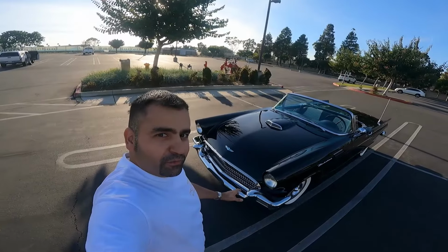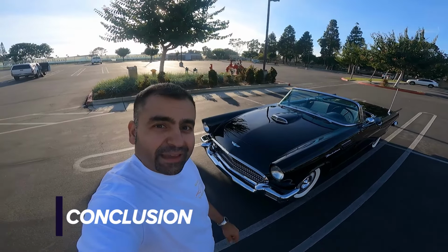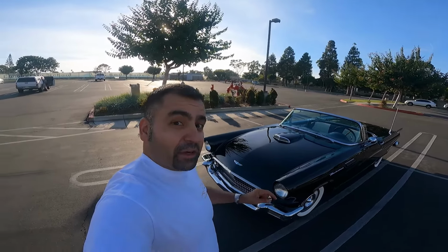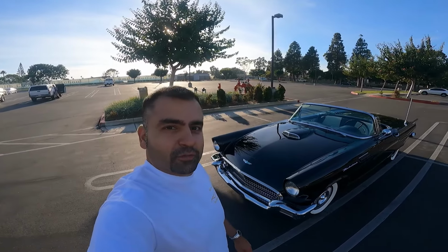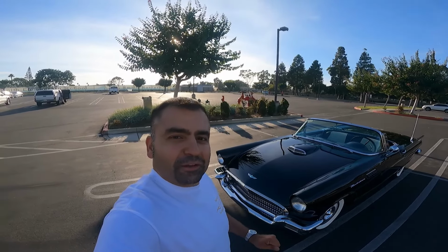All right, guys, thank you so much for watching this episode of Rad Rides covering this beautiful 1957 Ford Thunderbird. We really had fun covering this vehicle. They don't make cars like this anymore. This is truly an American classic car and a car that has significance in automotive history. Special thanks goes to the owner of this car for letting us showcase his beautiful and classic Thunderbird.